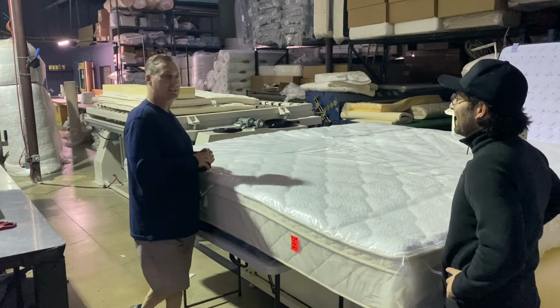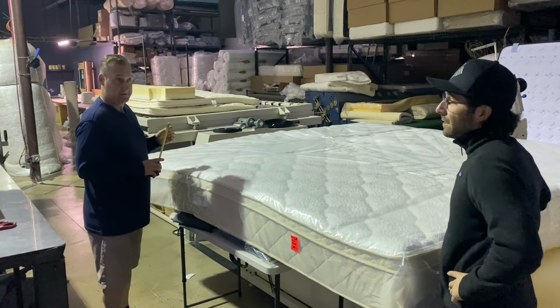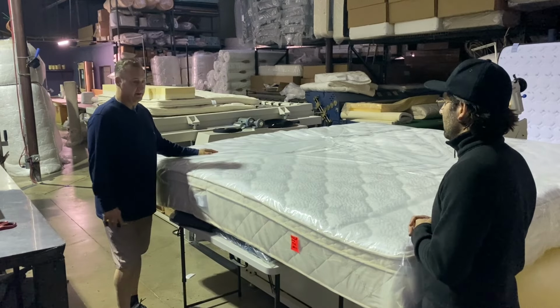Who has 9-foot doors and room for a massive bed? I'll just give you a little hint. It's a well-known celebrity that's talented like yourself. Spencer keeps his secrets, so I don't think he's going to tell us who it is. But anyhow, this is a very special bed for a very special person.